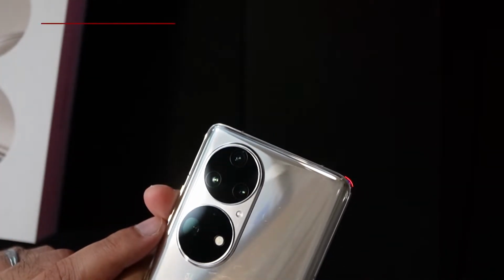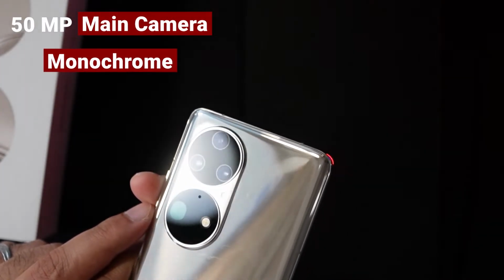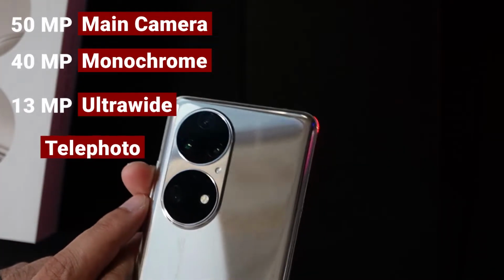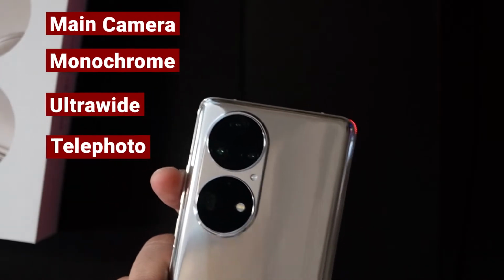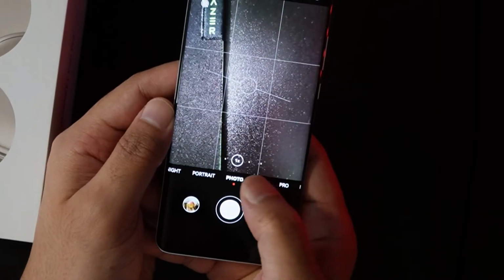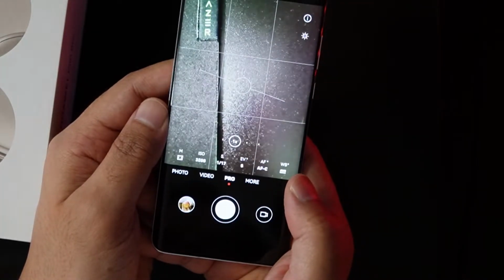You have the 50 megapixel camera with f1.8 aperture, 40 megapixel for black and white images at f1.6 aperture, 13 megapixel ultra wide camera with f2.2 aperture, and 64 megapixel telephoto camera with f3.5 aperture. There are tons of camera modes that you can play around with on the phone, and you'll just get lost exploring all of them.